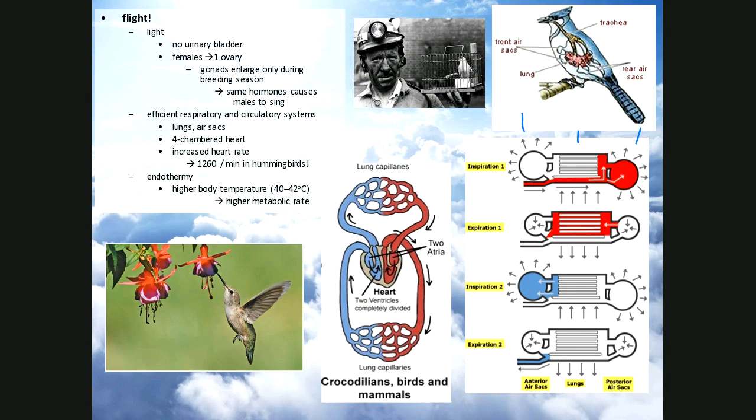What it does when that bird takes an inspiration, takes that second breath, that first breath goes into the anterior air sacs, gas exchange occurs. That's what the arrows are showing you. And then the bird exhales the second time and gets rid of that first breath of air, that red breath of air that became blue as we followed it through. Isn't that cool?